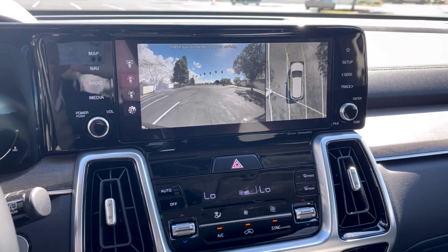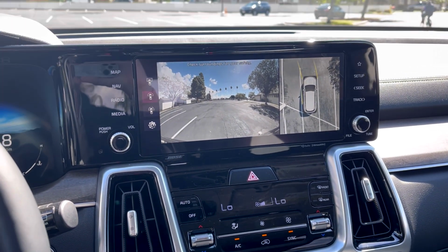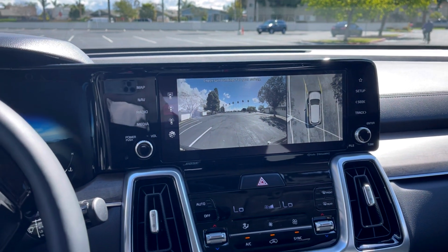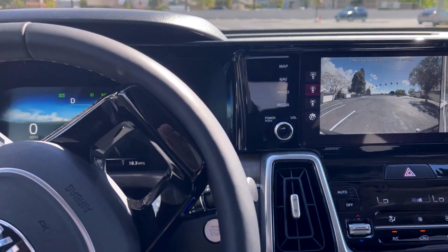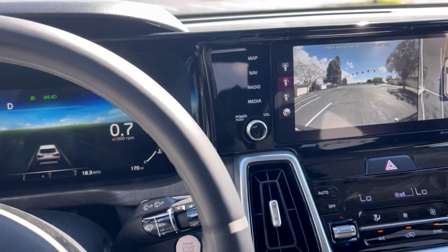So personally, if you're driving through traffic, you have to squeeze through on the right lane, you can turn that on and get a good view, or when you're pulling into a parking space. So it gives you lots of options on when to use that option and have it turned on.